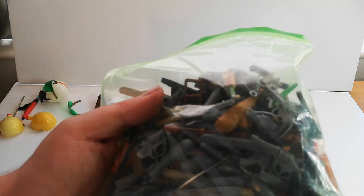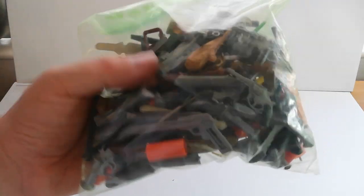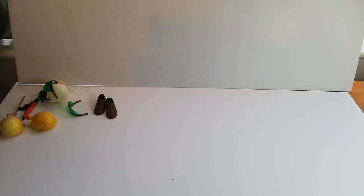Yes, again, another bag of bits. Look at the weapons there, loads and loads and loads. If anybody's after anything in particular, give me a shout. I might have it. I have so much stuff here, I might have it.